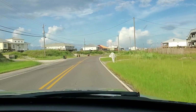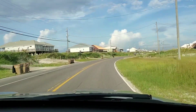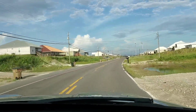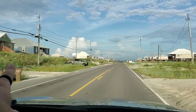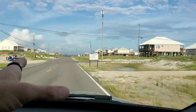The timing is going to be important. If the tide is high or coming in when Ida makes landfall to our west, then the storm surge will be much higher here. If the storm surge is 4 to 7 feet at high tide, there'll be water all the way across this road, going all the way to the other side. So in other words, this side will be cut off.